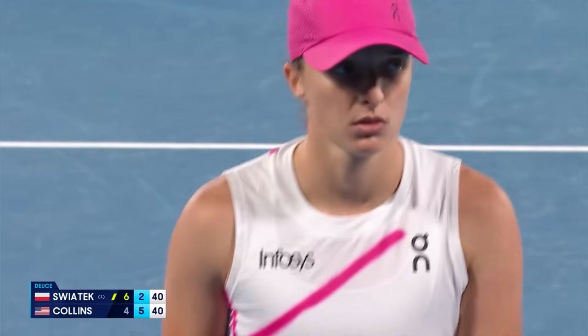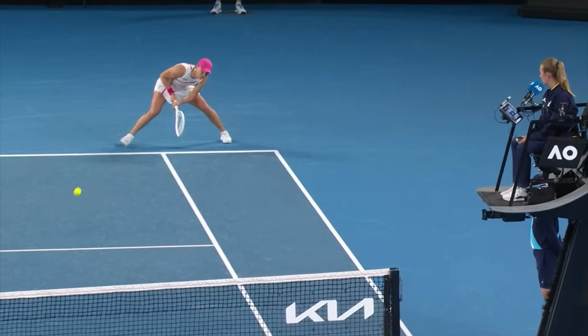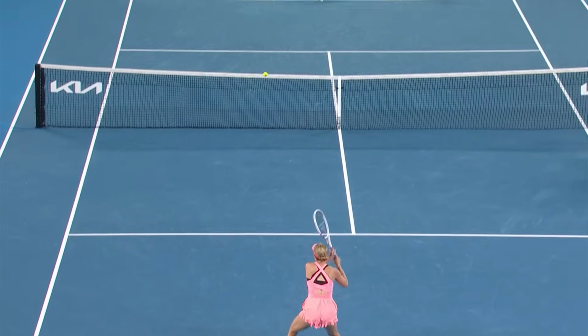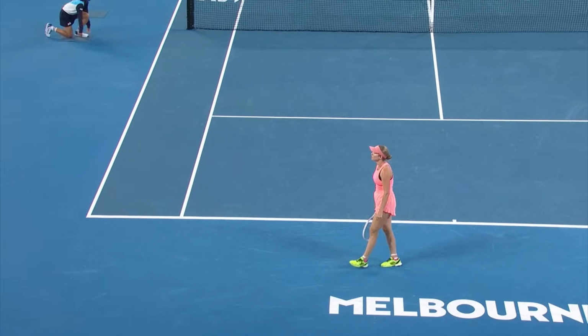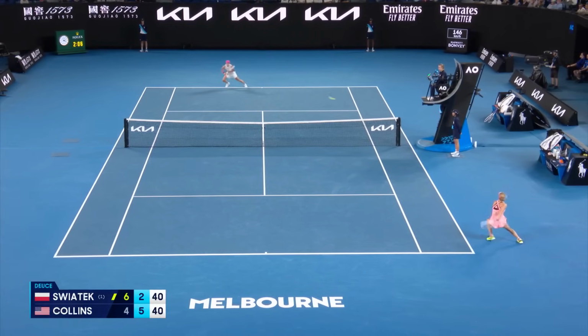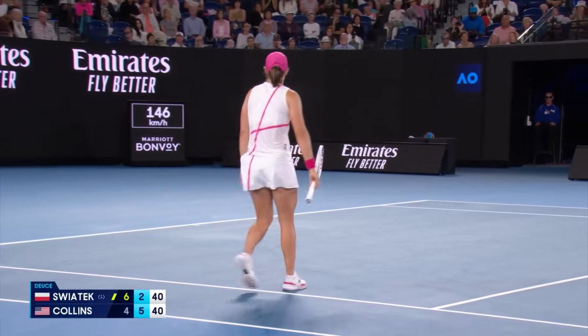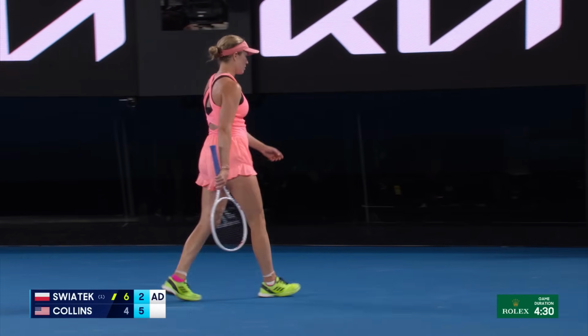What a point from Iga Swiatek. Remarkably, Swiatek is fighting to hold her serve for the first time in this set. I mean, would we have said that, especially after how the first set ended? She did so well there because she was winning just 15% of points on a second serve this set before that one. That's more the serve Swiatek has got to look for. She's been going hard. She's been going flat. It hasn't been working. That's the changeup that she needed.